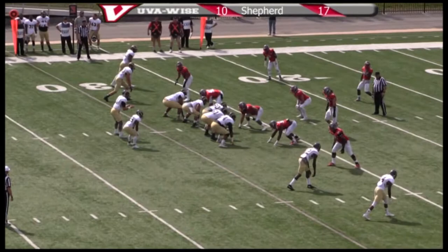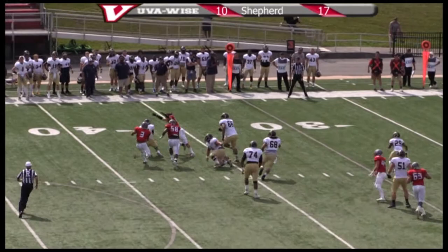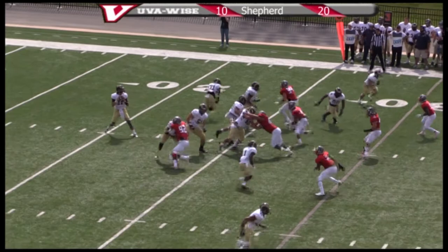Shotgun formation, single back in the backfield, that's Cross. Quarterback being flushed out of the pocket. Pressure, looking. He's down, they sacked him. Single receiver left. Running back in the backfield. Straight drop back. He's brought down. That's the first sack of the season.